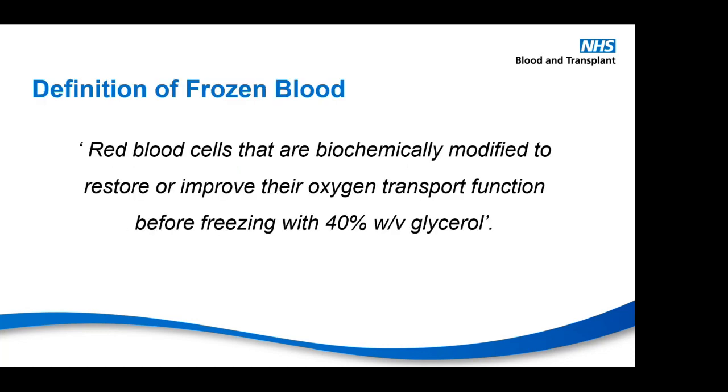That was the rare types that we freeze, but how is this achieved? You cannot just freeze red cells without a cryoprotectant. Therefore, we use glycerol. Glycerol is essential to prevent dehydration and mechanical trauma to the cells during freezing. Without it, the water inside the cells, when frozen, forms sharp ice crystals, which could then puncture the membrane.